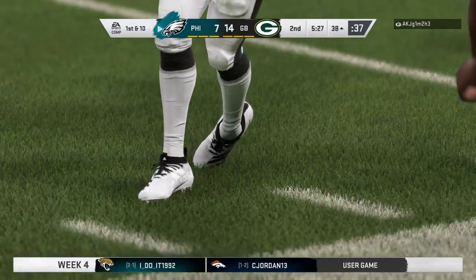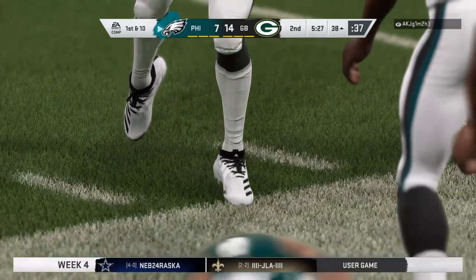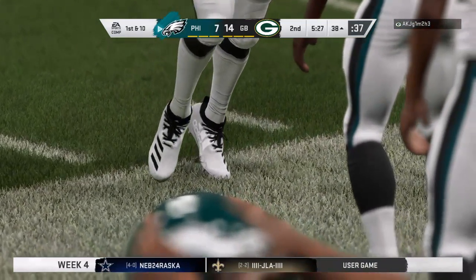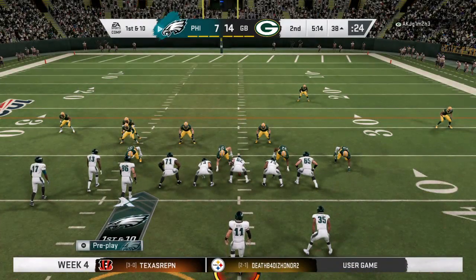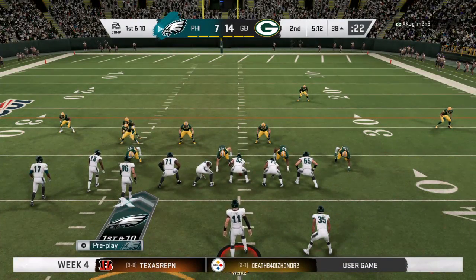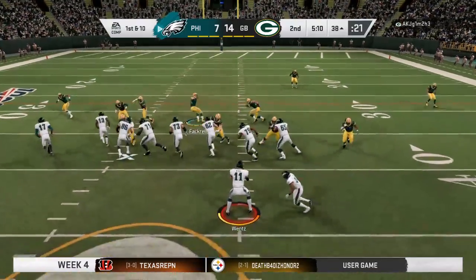All that practice time came to fruition on that play. All those timing routes that they work on through training camp, OTAs, minicamp, and just regular season, they got it done on that one. An outcut, ball was delivered, and picked up the completion.